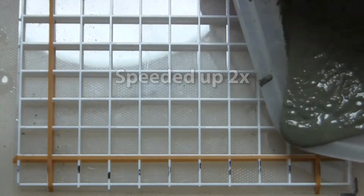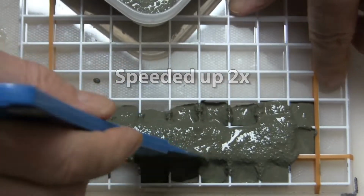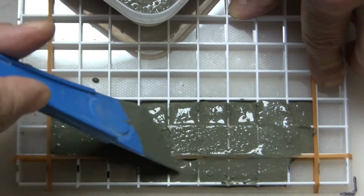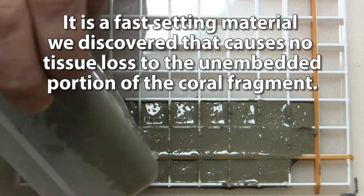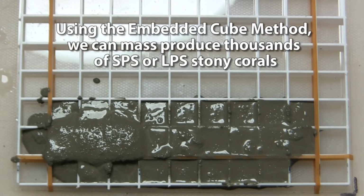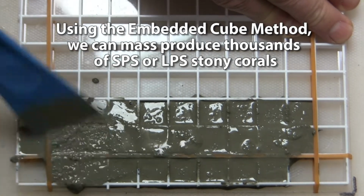Here I am mixing up a batch of non-caustic, coral-safe material that will make up the cubes. It's a very simple process, and using this method we can mass produce thousands of SPS or LPS stony corals. You have to embed the coral frags very quickly, as you will only have a few minutes before it sets up.